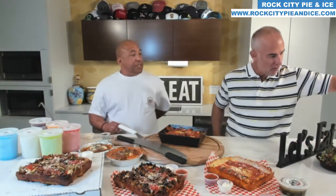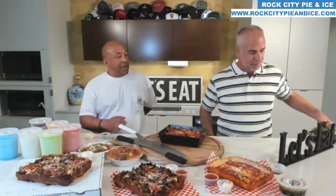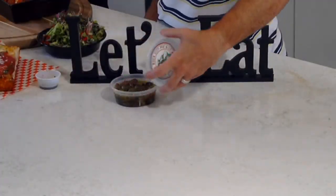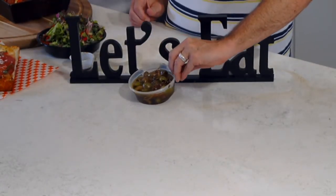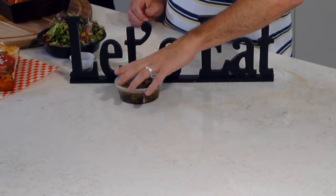Salad generally feeds 2 people. I have a Caesar as well, and I also have a Greek, but I just brought the house to show. This is an appetizer that I have. It's marinated olives. I marinate them myself with some herbs and citrus, a little sherry vinegar, olive oil. Another nice appetizer to start with.